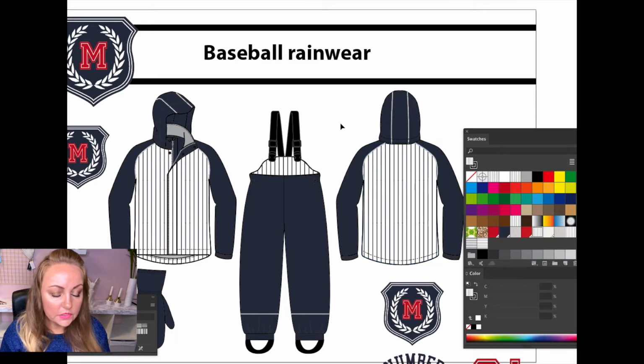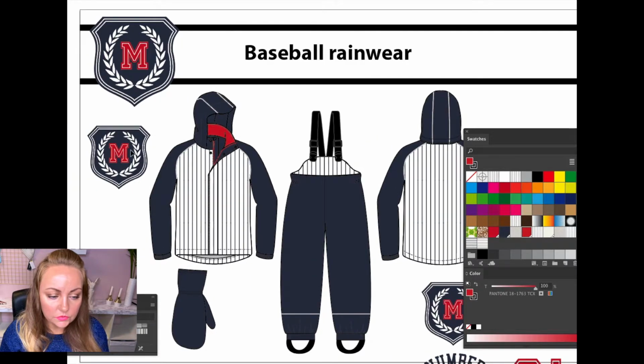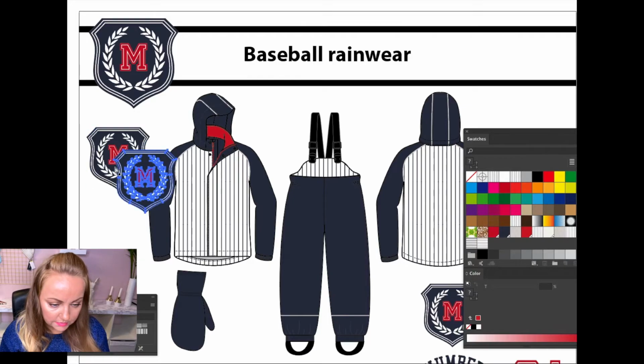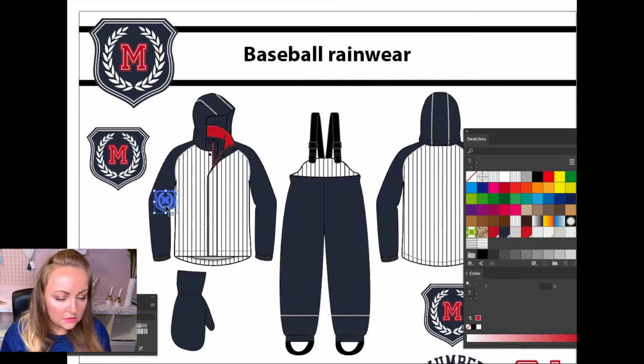Ta-da! Okay, so now it's kind of starting to look like a baseball jersey, right? Just because of the colors and the stripes. So now let's make this red. A little bit of red on there. Okay, so now I colored the inside of the collar red and the zipper red. And I want to unlock, and I want to start applying some labels, some badges, something onto the design.